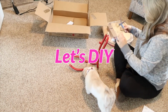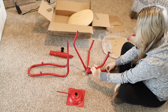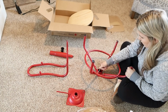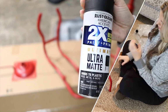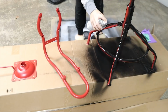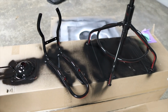So Moose and I started by unboxing the stool, taking everything out. I wanted to get all the red pieces assembled so that I could start by painting it. So I got the pieces figured out before I went to paint them. Now to paint this, I'm just going to be using an ultra matte Rust-Oleum black color, and I just did maybe one or two coats and then I flipped the pieces over and added additional coats, making sure I didn't have any red showing up.